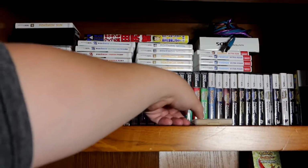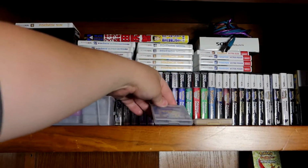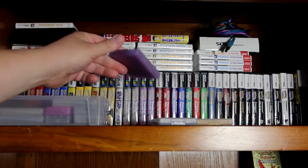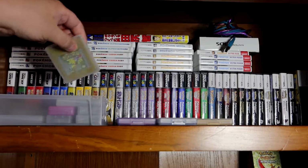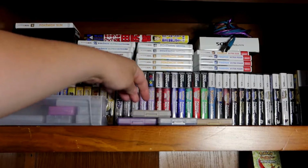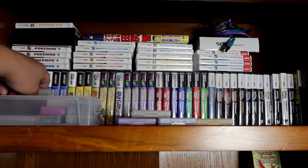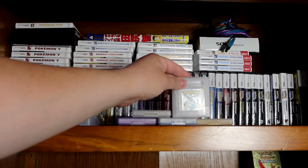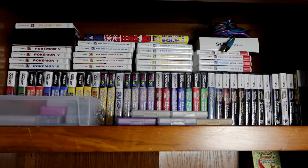Pokemon Yellow, Pokemon Blue, Pokemon Red, Pokemon Gold, and Pokemon Silver. Oh, that's not Pokemon Silver. That's Pokemon Silver. And these 5 were actually my original games I had as a kid.